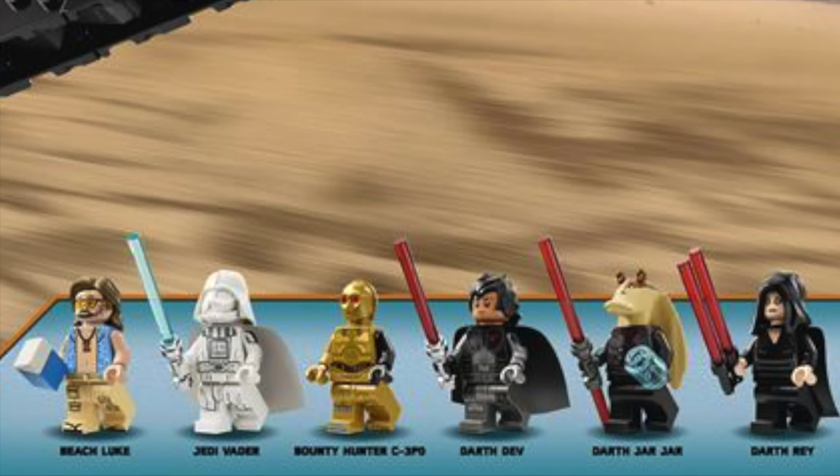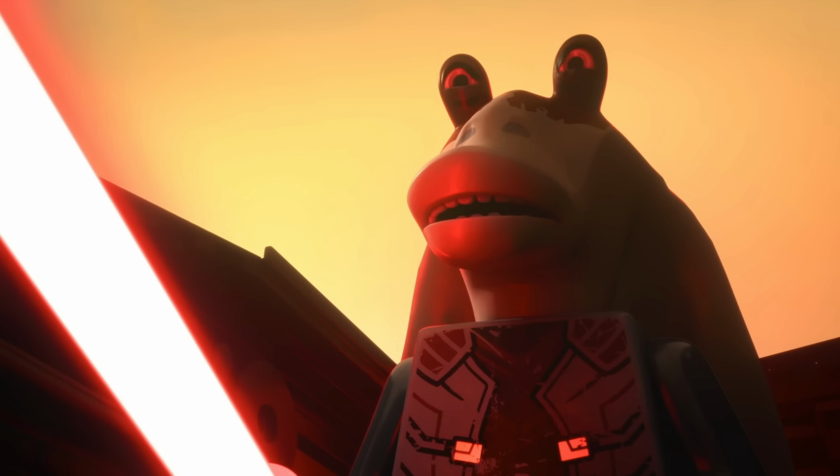I don't think it was make or break, but I do think not having the evil Sith eyes that we see in the trailer, I mean, that would have been so cool on this Jar Jar figure. So again, good figure, Darth Jar Jar, very nice.